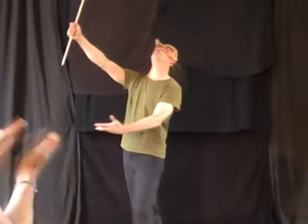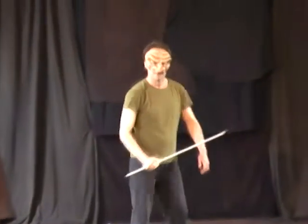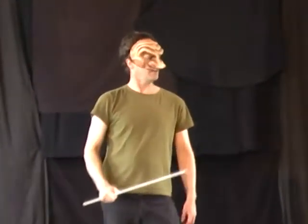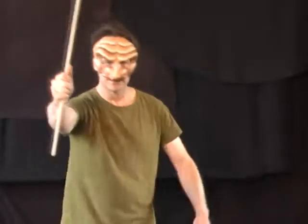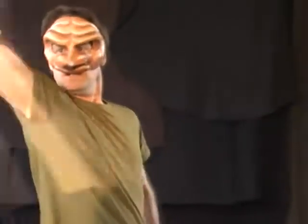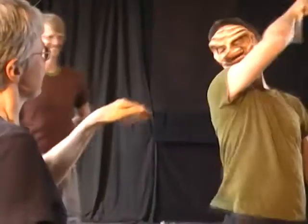All right. This is a catching implement now. I don't see anyone moving. Do we have catching implements? I want one. Are you ready? We're ready. Ha ha! Yes! Give me that!